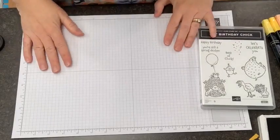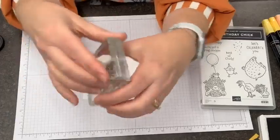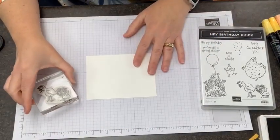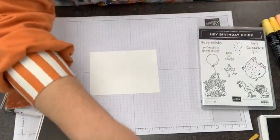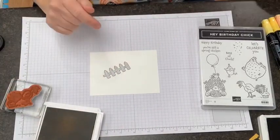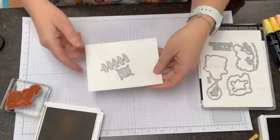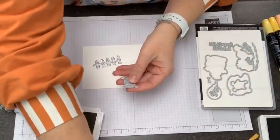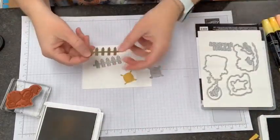Okay, all right, you guys ready to stamp? I have a chicken here. The chicken, I'll turn it this way, with the cupcake is my favorite image from here. And so he is going to go on our card. And I have one of the dies from this stamp set, this delightful picket fence. Another die from this stamp set, these are the Hey Birthday Chick ones, so the ones that go with the stamp set that I'm showing you, is this little bag of grain. So I've got the bag of grain cut from Bumblebee and the fence cut from Soft Suede.